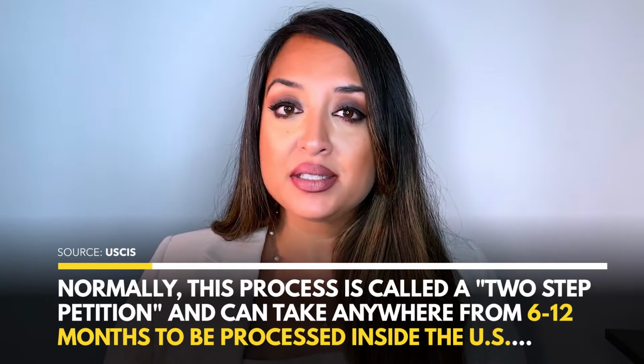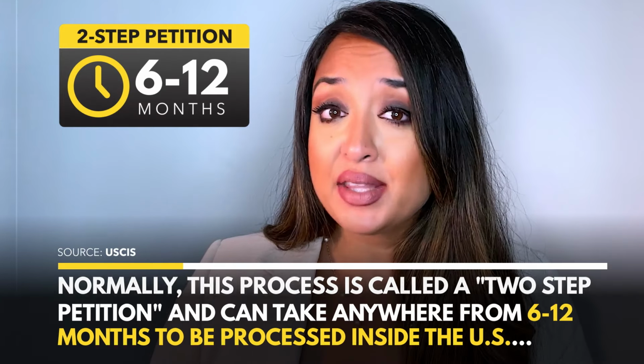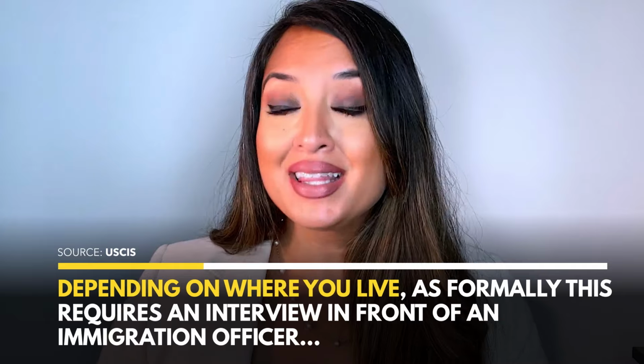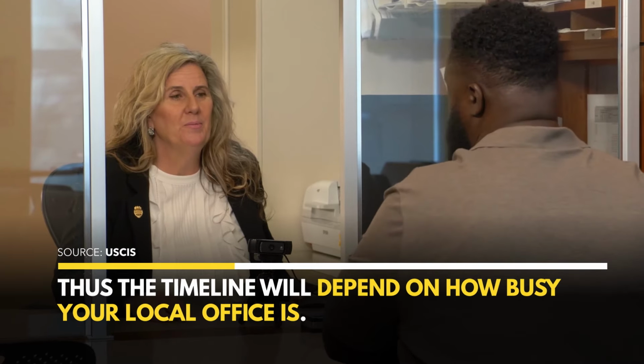Normally, this process is called a two-step petition and can take anywhere from 6 months to 12 months to be processed inside the United States, depending on where you live, as formally this requires an interview in front of an immigration officer. Thus, the timeline will depend on how busy your local office is.